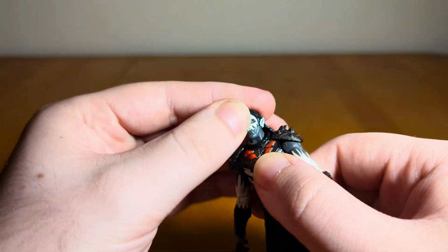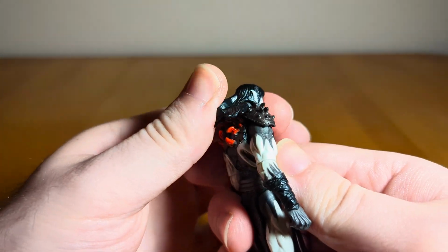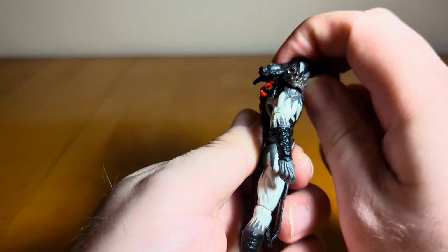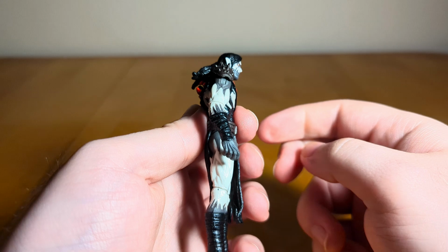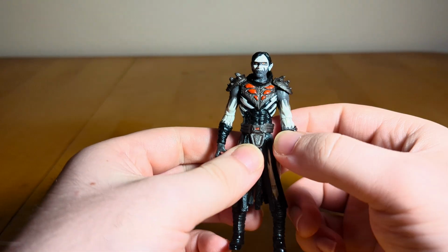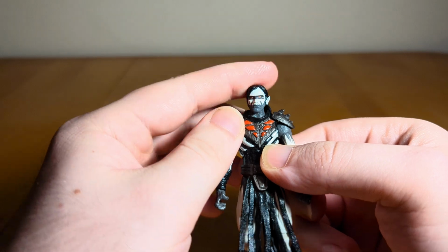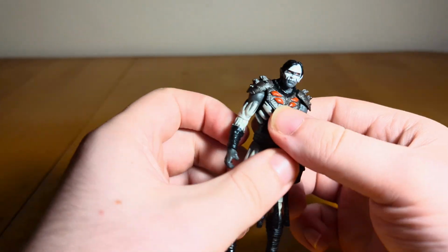Articulation wise, you have a ball joint at the neck, which gets some okay motion, but the hair does hinder it a fair amount. I think it's the way they sculpted the angle of the neck, and the fact that he has all this hair back here, which prevents you from tilting the head all the way up. He does look ever so slightly hunched, which I wish he wasn't, because he didn't really look too hunched in the comic, but it's not a big deal, but it's worth mentioning.